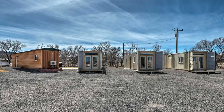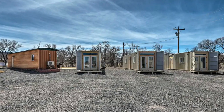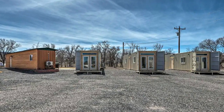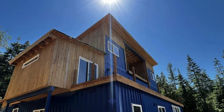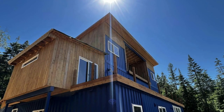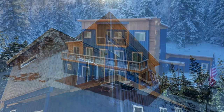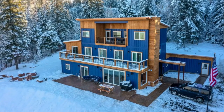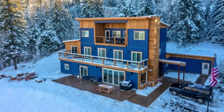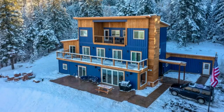One of the biggest myths about shipping container homes is that they are supposed to be tiny and low cost. Nothing can be further from the truth. In this video, we find out how a young couple converted 15 40-foot shipping containers into the largest shipping container home in the United States.